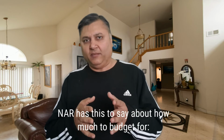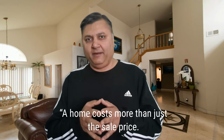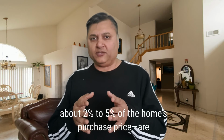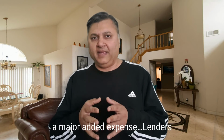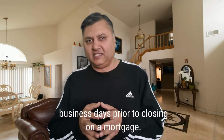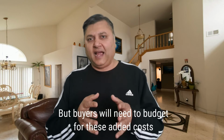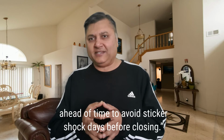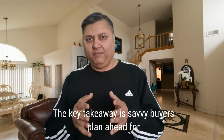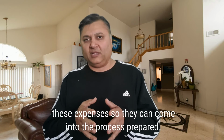NAR has this to say about how much to budget for. A home costs more than just the sale price. For example, closing costs, which make up about 2% to 5% of the home's purchase price, are a major added expense. Lenders provide a closing disclosure at least 3 business days prior to closing on a mortgage. But buyers will need to budget for these added costs ahead of time to avoid sticker shock days before closing. The key takeaway is savvy buyers plan ahead for their expenses so they can come into the process prepared.